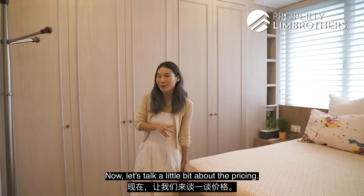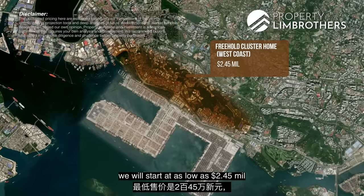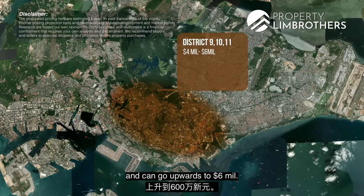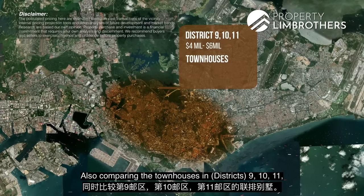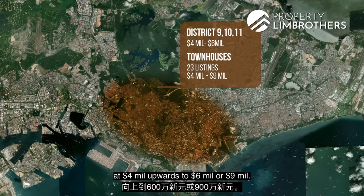Now let's talk a little bit about the pricing. Looking across the entire Singapore, finding a freehold cluster home will start at as low as 2.45 million for units in West Coast. If looking at the 9, 10, 11 district, prices start at 4 million and can go upwards to 6 million. Also comparing the townhouses in 9, 10, 11, there are a total of only 23 listings with prices starting at $4 million upwards to 6 or 9 million.